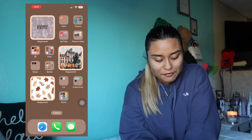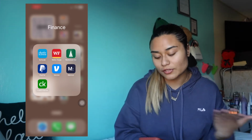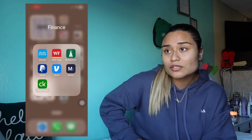Moving on, I have finance. So I have Charles Schwab. The main reason why I have this bank is because when Junior and I travel and we need to take money out, you know how they charge you an international fee? This bank doesn't. They do, but then they give it back to you. So that's the only reason why I have it. Junior told me to get it in case I ever need to take out a lot of money, because those fees can be a lot. They can be like $20, $5.